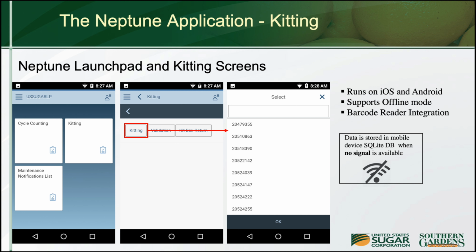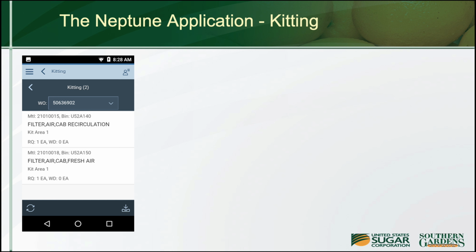So the next process, we'll kick off actually with the kitting sub-process. The user will be prompted to select the work order. Work orders can be selected from the available drop-down, or they can be typed in an inline search. The application will automatically filter out and only display work orders in the correct work order status for the kitting process. The main screen actually shows all the items within the work order that are ready to be kitted or picked and placed in the kit box.